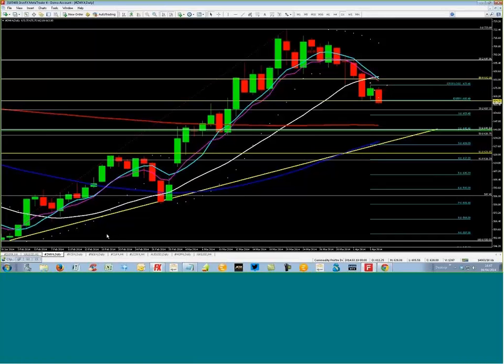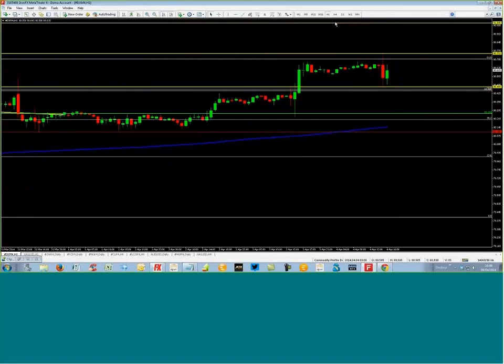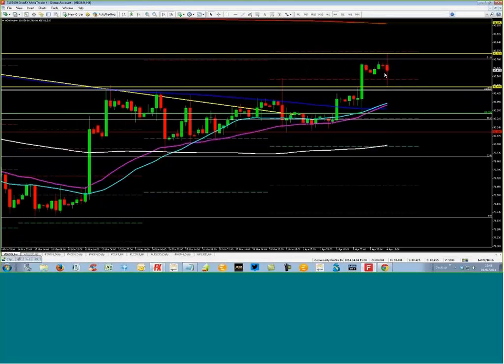We'll take a look at the US dollar index. Yeah, finding a bit of support. It's a bit muted at the moment. The US dollar index currently has a bit of a dragonfly doji forming, certainly a doji. I'd like this candle to close and see which way we're going to break on that.